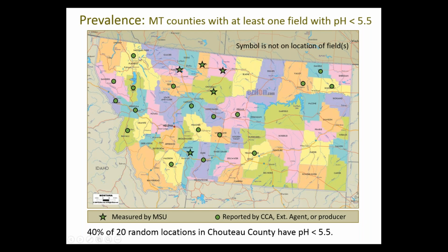There's quite a few counties in western Montana that have pHs below 5.5. Not a big surprise in that this area receives somewhat more moisture for the most part than eastern Montana, and that's leached some of the basic cations and calcium carbonate out of the surface soil.